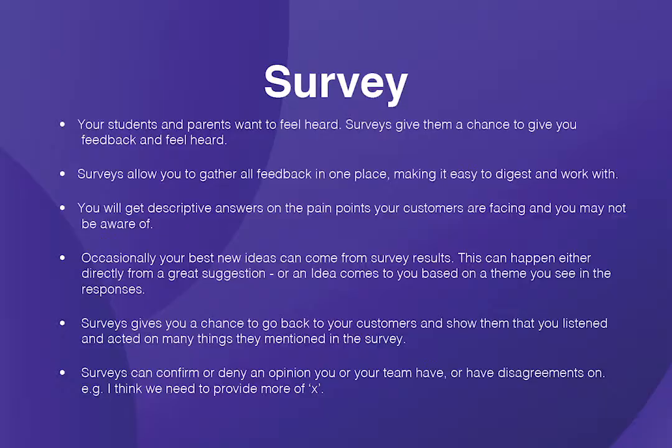Last one is that surveys can actually confirm or deny your opinion on certain things. You might think that your customers or students feel a certain way, and actually doing a survey and asking the right questions around that topic will confirm whether you're right or not, and you need the actual data to make hard decisions. So number 1 thing to help with retention is you should survey. We do it every year, and it's something you want to calendar and do as well.